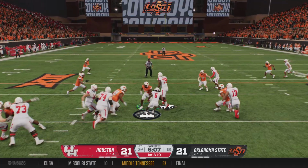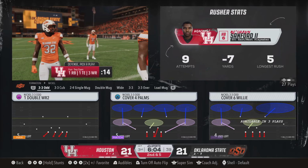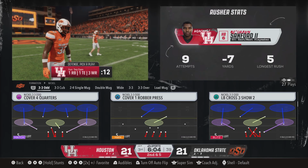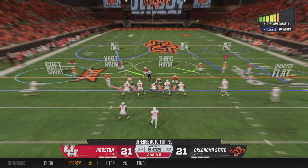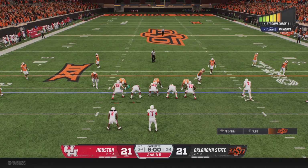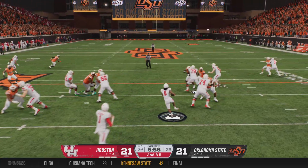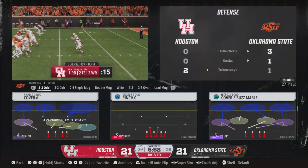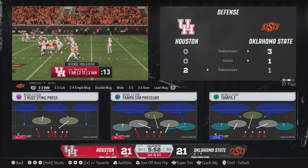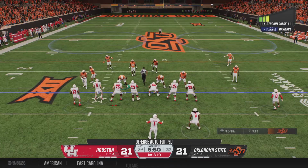Out of the gun, the inside handoff to the running back. Solid gain to get him out close to the 20. Pick up a 5 to the 19. Definitely been tough sledding for this guy, especially in the first half. They gave him the ball a bunch, but they just don't have a ton of yards on the ground to show for it. At this point, that looked like a pretty good run, though. You just wondered maybe in the second half, if they keep giving him the football, it may start paying some dividends.